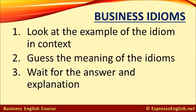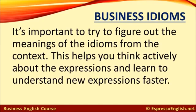This is the method we'll use for learning the idioms. First, look at the example of the idiom in context. Then, try to guess the meaning of the idiom. Then, wait for the answer and explanation. Why do I recommend these 3 steps? Well, it's important to try to figure out the meanings of the idioms from the context. This helps you think actively about the expressions and learn to understand new expressions faster.